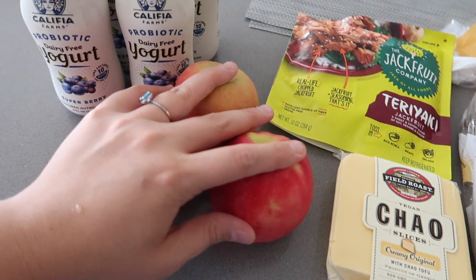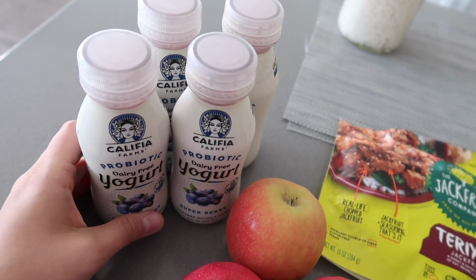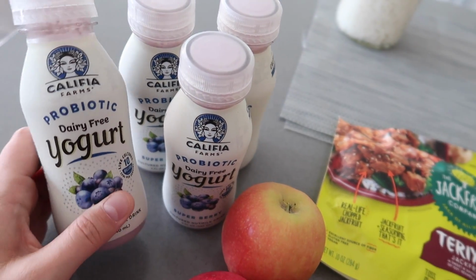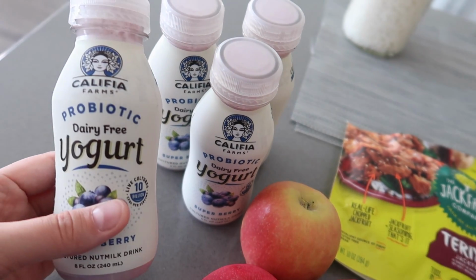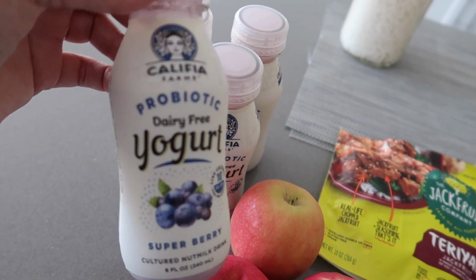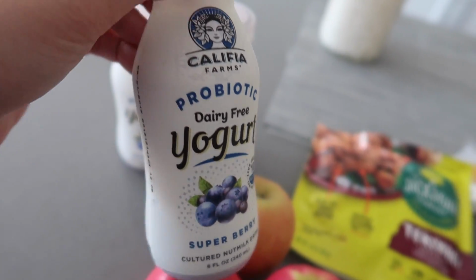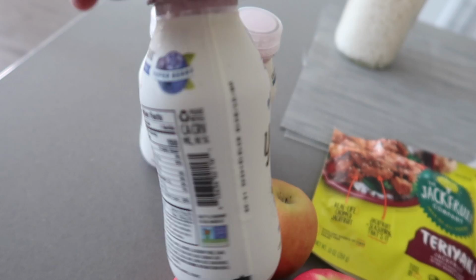And then I have apples for the ride. And then I have these for in the morning of our trip because we're gonna get there pretty early morning. So if the girls wake up or us, obviously we can have something quick to have on the road and just pull it out of the cooler. So these are Khalifa Farms probiotic dairy-free yogurts. I haven't tried these either. They had really good reviews though online.